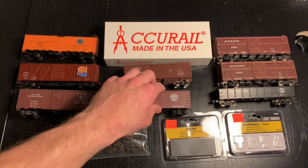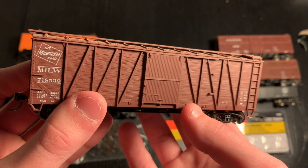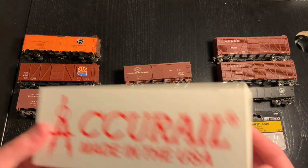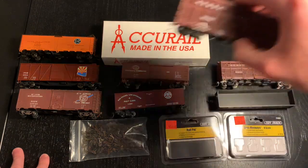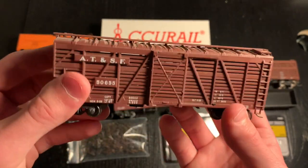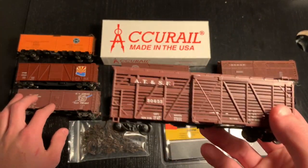Then in this box here is a Milwaukee Road, old wood-style boxcar, another AccuRail. I like these AccuRail cars. They're pretty good, actually. Then we got a pair of Santa Fe stock cars here. Santa Fe cattle car. It's a similar design to, like, this one in there.